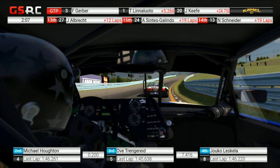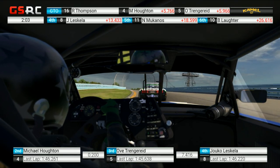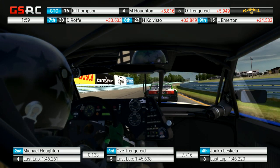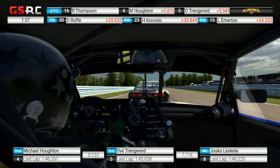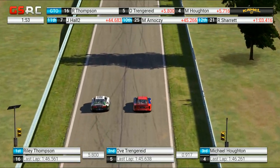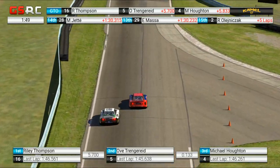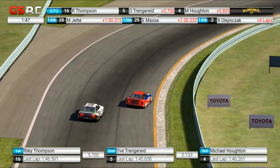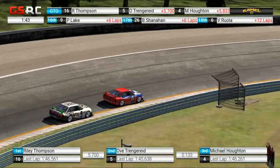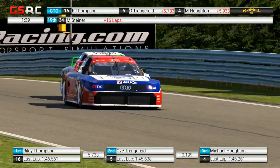What can Trangerade do? This could be his last opportunity. We'll find out. Get up to the top of the hill. There's nobody around them. It is just these two cars together in one of the few spots on track where there's no traffic. He looks to the inside. Can he get it done? Down towards the carousel, under braking. They're about dead even, a little bit of a slide on entry, but it is done and dusted for Trangerade. Now, can he pull away in time?